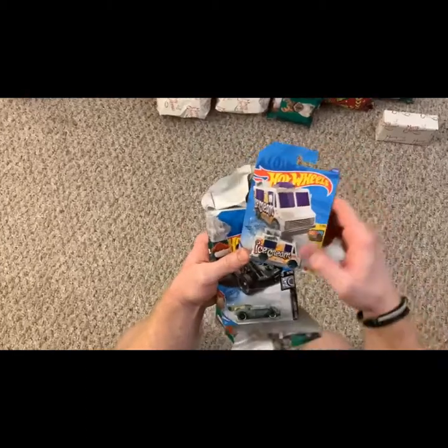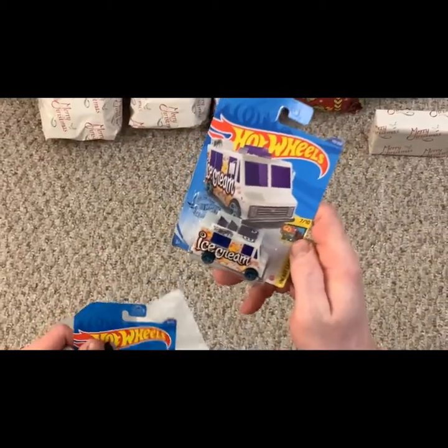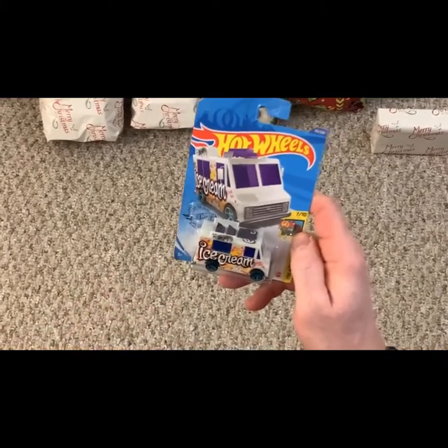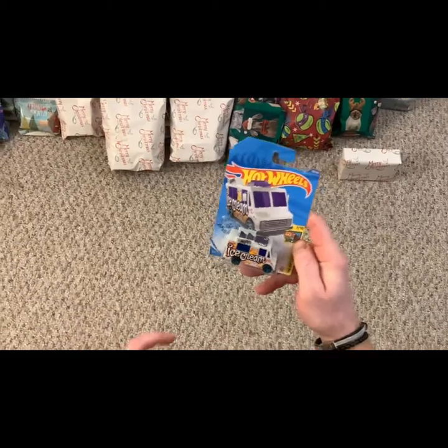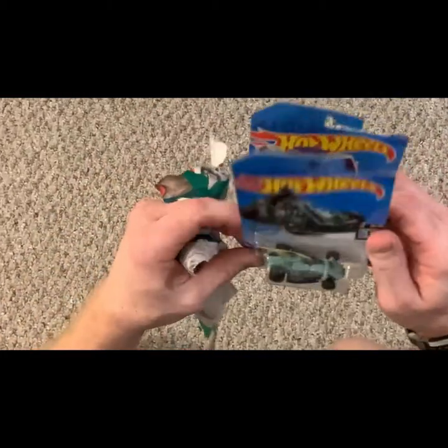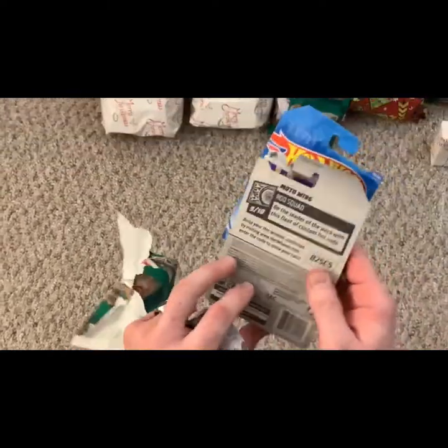All right, we got an ice cream truck called Quick Bite. Kind of reminds me of that old PlayStation game where you drove around in cars and trucks. I can't remember the name of it, but it reminds me of that. And this one's a Moto Wing. It is a motorcycle with a little side cot. Pretty cool.